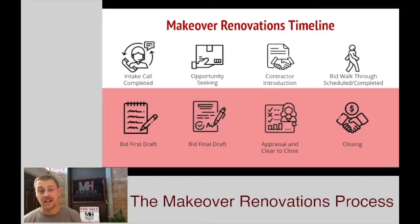And now time to talk about the actual timeline that you guys are going to see happen in real time. The only step that you guys will not see is the intake call. The intake call starts with a phone call. We talk to the client, take down basic information, and that's what we're going to be delivering on to you.